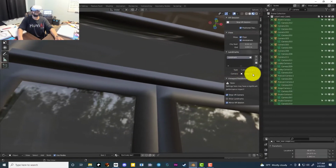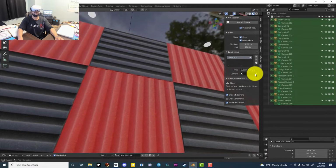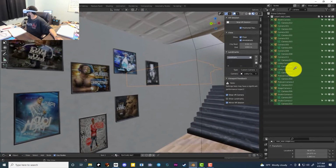Let's take a look at camera 2 over a little closer to the wall. Lobby camera 2. So now you can see that artwork right there.